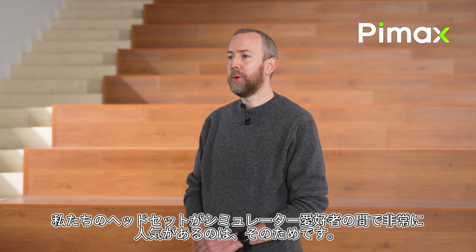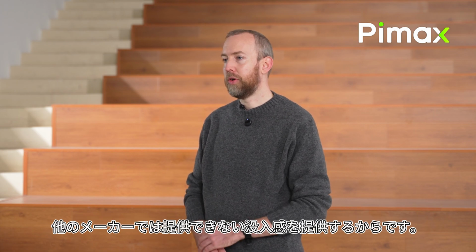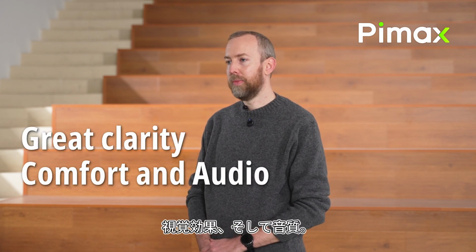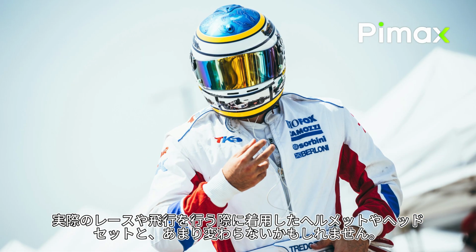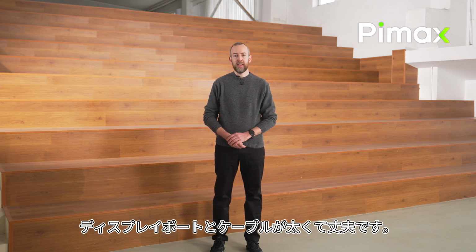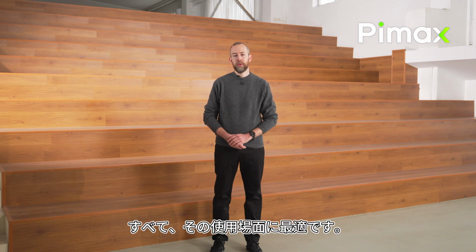And that's okay. Because we see that our headsets are extremely popular among simmers because they provide an immersion that no other brand can provide. Great clarity, comfort, and audio. Our headsets are sturdy too. Maybe it's not too dissimilar from wearing a light helmet or headset when doing real-life racing or real-life flying. It's all a seated experience. And so even the DisplayPort cable is thick and sturdy, all perfect for that use case.